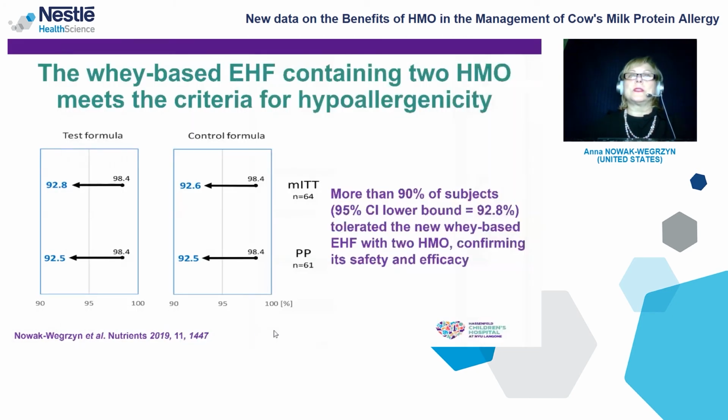The results of that study documented hypoallergenicity of this new whey-based extensively hydrolyzed formula containing 2 human milk oligosaccharides because more than 90% of subjects participating in this study tolerated the new whey-based formula, and thus met the American Academy of Pediatrics criteria for hypoallergenicity of infant formula.